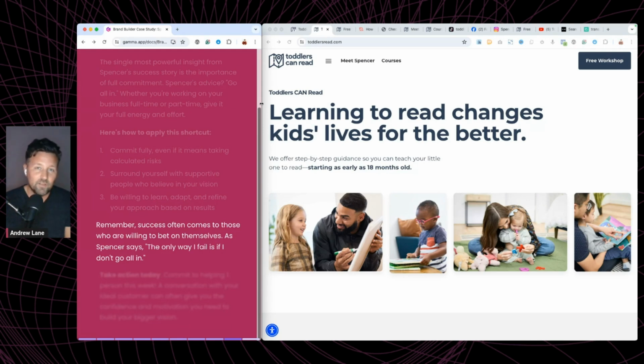Have you been going all in? Are you fully committed? And maybe that's the reason it's not working out for you. Do whatever you got to do to get fully confident and believe in the thing that you're doing. Help people solve problems, and then feel good about that. Remember how important it is.